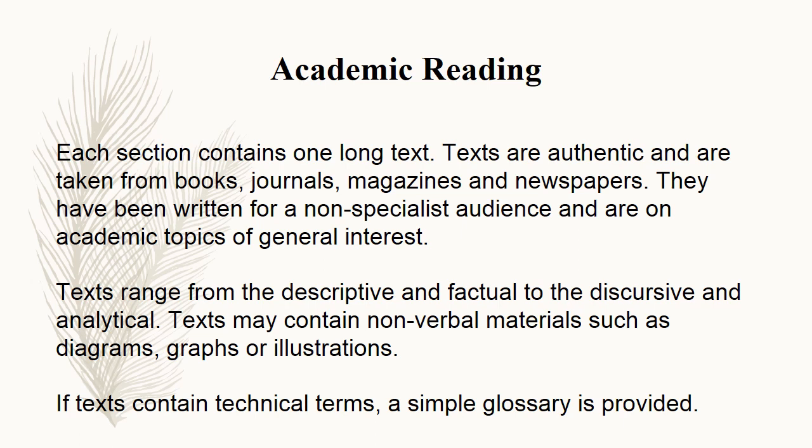Texts range from the descriptive and factual to the discursive and analytical. Discursive means the text will talk about different subjects, different points, and different topics in the same context. Texts contain non-verbal material such as diagrams, graphs, or illustrations, and ask you to interpret and give your perspective and opinion on that. If texts contain technical terms, a simple glossary is provided for the benefit of the candidates.